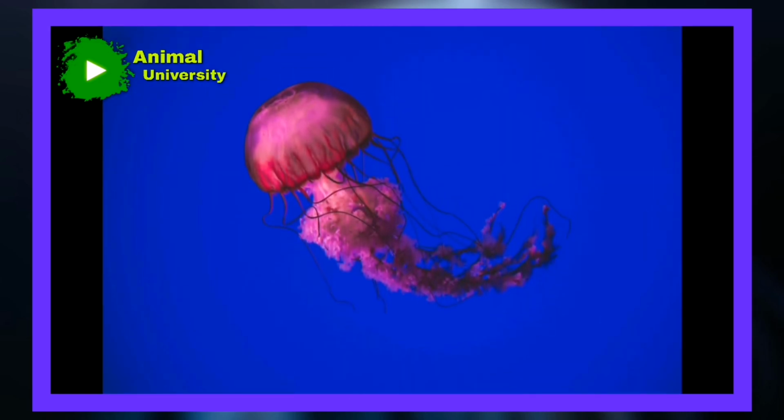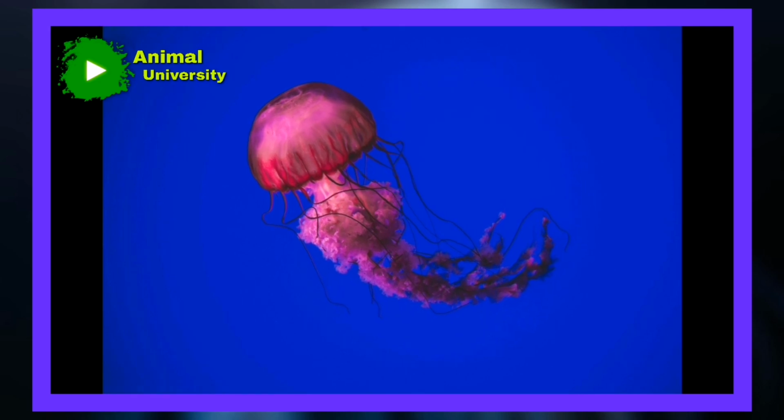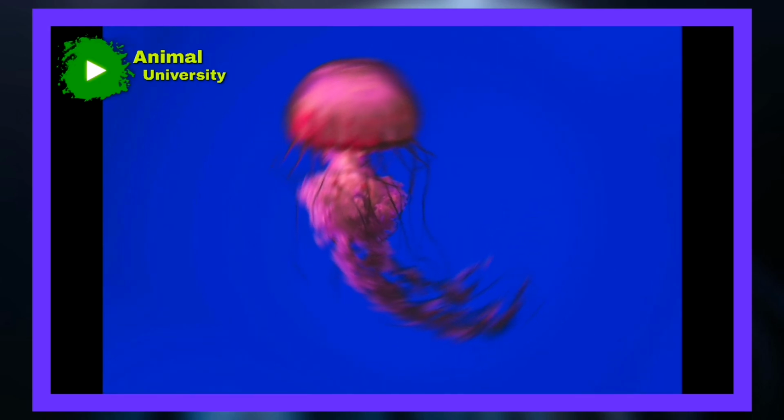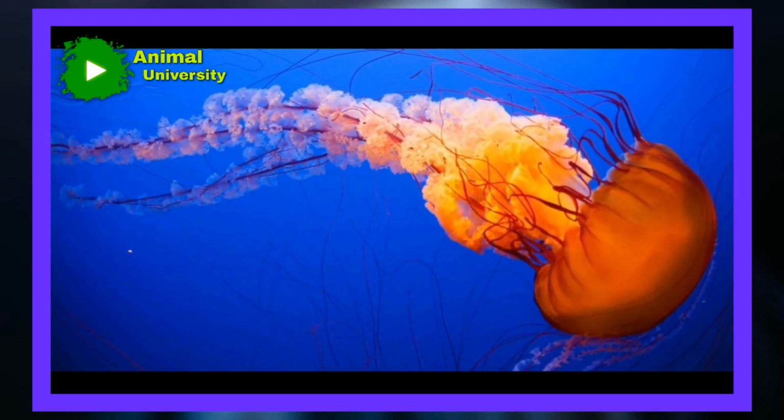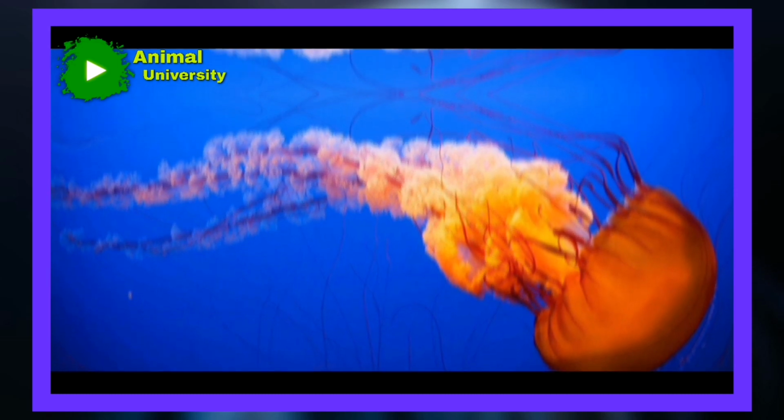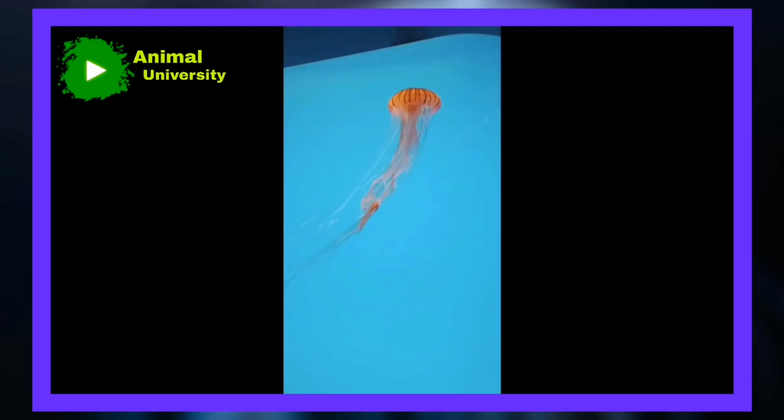Some species can detach and resettle. Stauromedusae usually feed on small marine animals and live for several years. Development is direct from a larva into an adult. The polyp stage is suppressed.